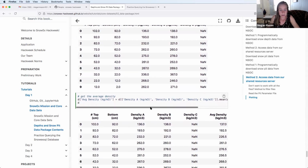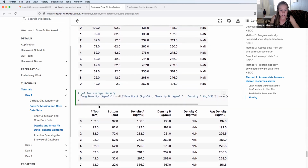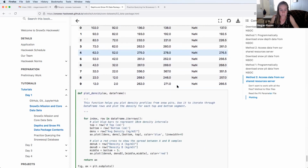I am really interested in computing an average density and adding a column to my table. So I'm going to name that average density and I'm going to put in my 3 columns. We do need, and I'm going to take the average across row based, and then I'm actually going to put this in to skip the NaNs. And so down here, when I print that again, I've now computed the average density for columns A, B, and C.